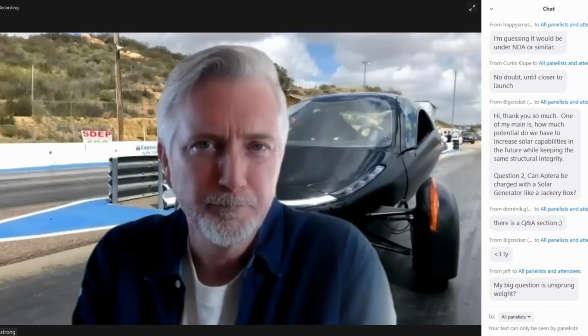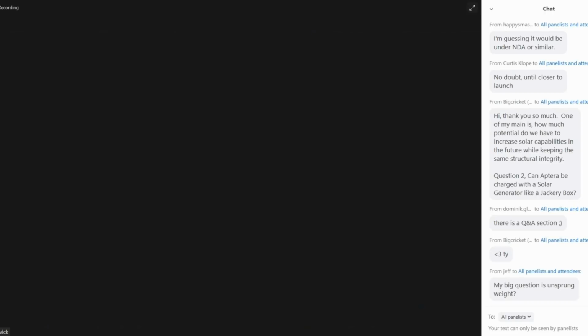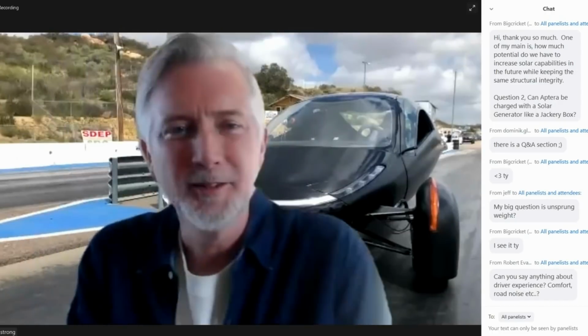So one of the questions, I'm going to put my video on here. One of the questions that we see here is specific to body strength, specifically the roof. Would the body strength be enough to get rid of the roof is one question that just came through. No, it wouldn't.